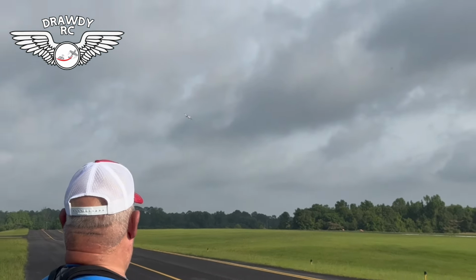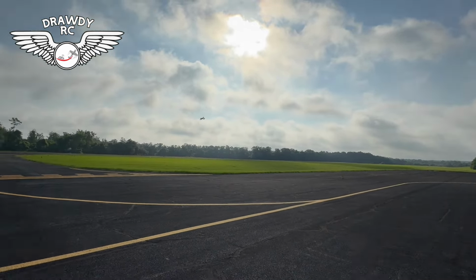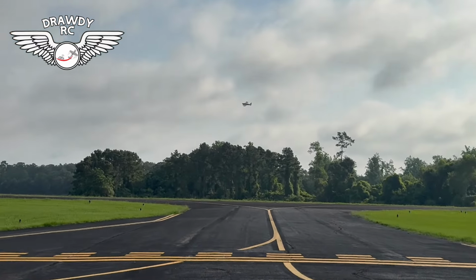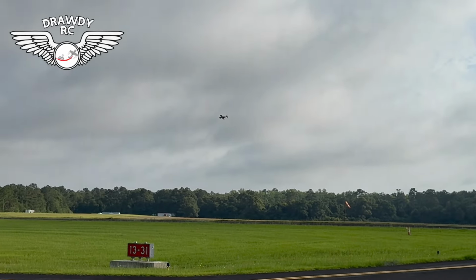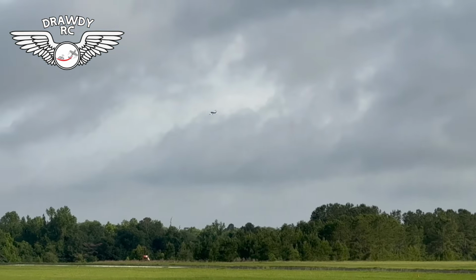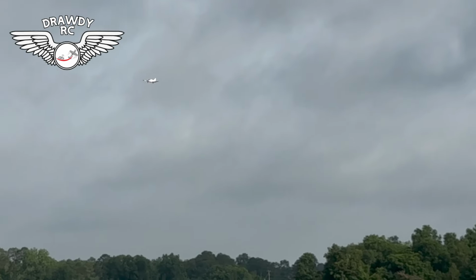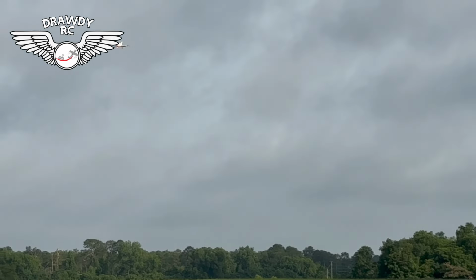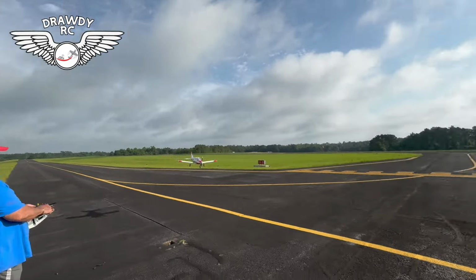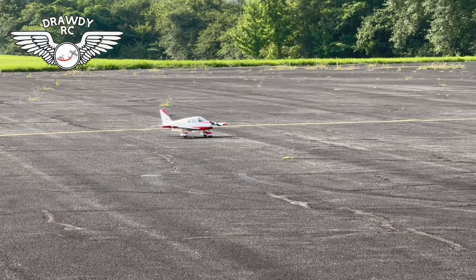So, if RD can slick her in. Looking good. You can definitely see that wind pushing that tail around. Wind's almost in your face now. Yeah. Yep, that wasn't bad at all. Good job.